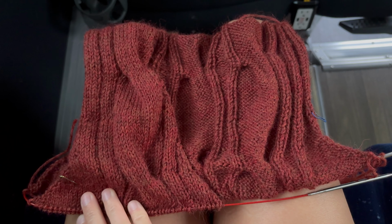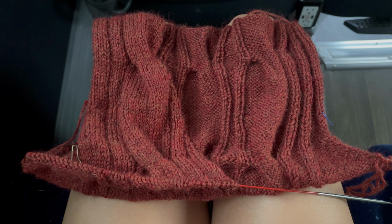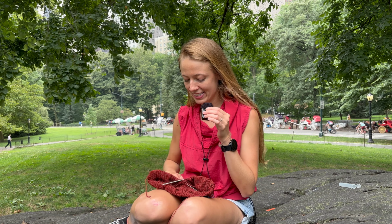When I started this morning, I had the back panel and one of the front panels done, and I worked almost the second panel, so I'm getting close to joining in the round, which I think once I join the round, it'll be much easier to knit on the bus. Let's see how far I can get in the next, I guess, 12 more hours. So I got my bagel and coffee, and now I'm going to go to Port Authority to catch my next bus.